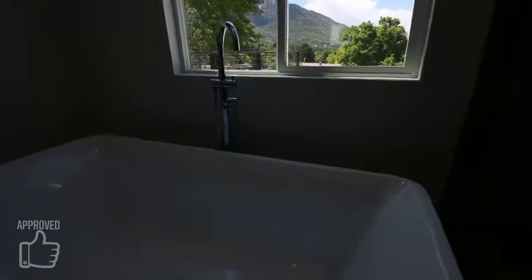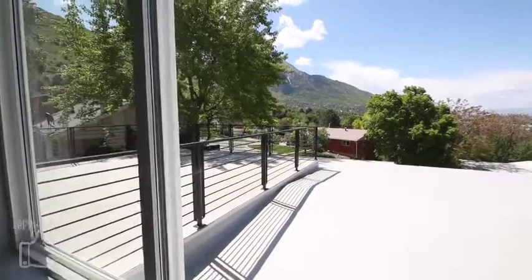It's kind of crazy how much work they did to this place and how well it turned out. The views again from up here, unbelievable. You've got a view of Mount Olympus.